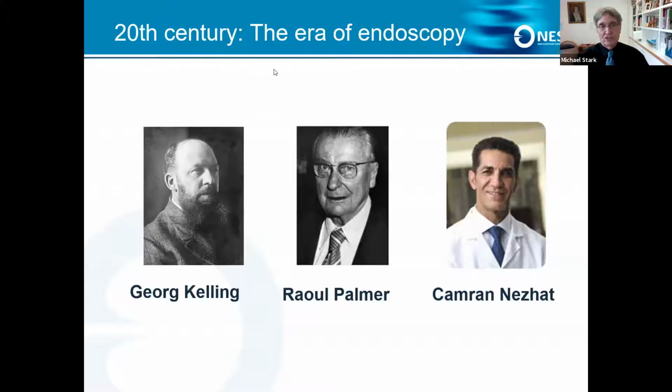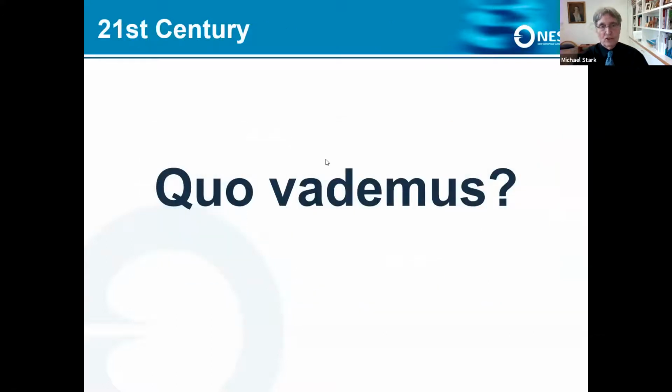In the 20th century, the era of endoscopy, you can see on the left side George Kelling, who was the first one to do endoscopy, Raoul Palmer, the French one, who developed all the modern types of endoscopy, and Camran Nezhat, who introduced the screen into the operating room. Now, the question: where are we going in the 21st century?